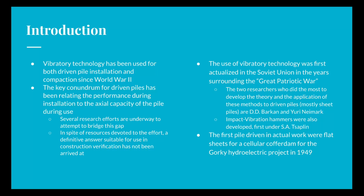At the same time, in a parallel development, impact vibration hammers were also developed under S.A. Tseitlin. The first pile driving in actual work, once we got out of the laboratory of the Research Institute, was flat sheets for a cellular cofferdam for the Gorky hydroelectric project in 1949, which gave very good results.